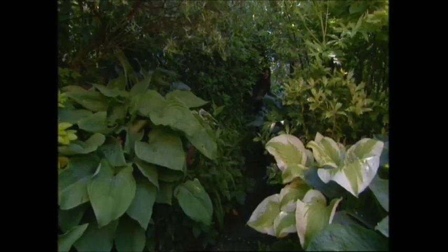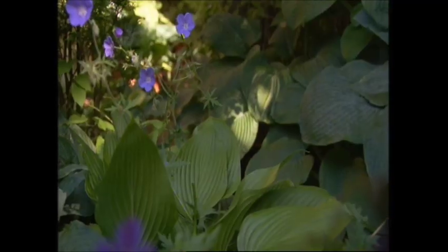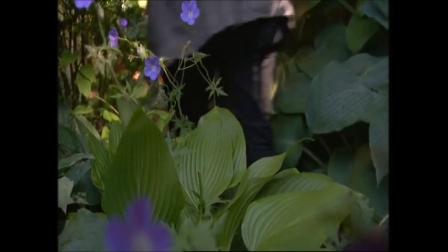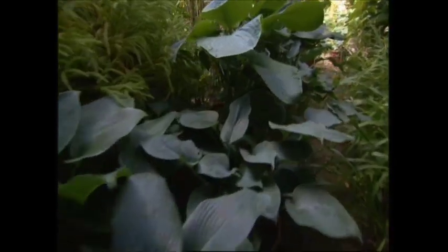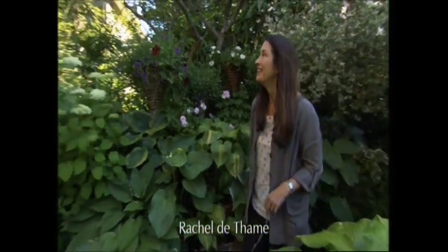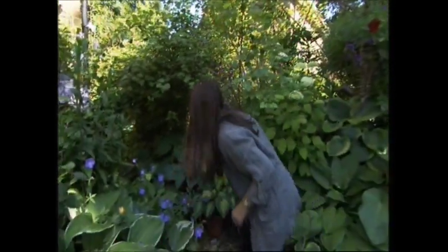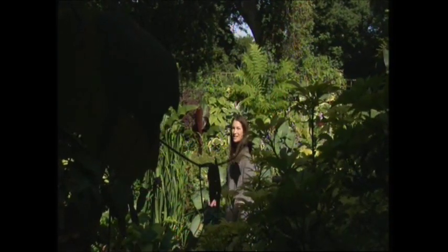Wow, this is unlike any garden I've ever been to before. It's so lush. There is so much foliage, hostas everywhere. It's absolutely extraordinary. Oh, here, there's only just room to walk through. I do feel like I've stepped into another world.